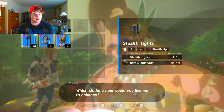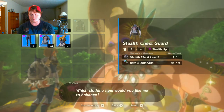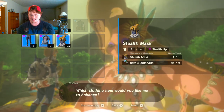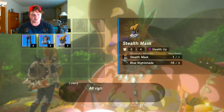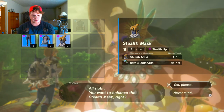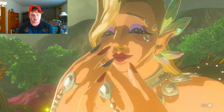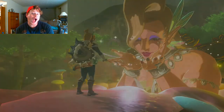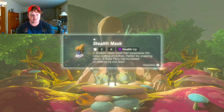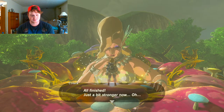Hands away. Okay. Where are you going to... Oh, blue nightshade. Oh, seriously? I have a ton of that. Whoa, and it's gonna boost my stuff like crazy. Enhance the stealth mask, yes. It's like that noise at the beginning of a Jackass movie. Stealth mask! Went to 4. Fantastic. Just a bit stronger now.